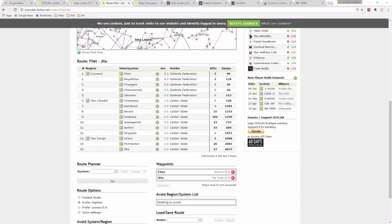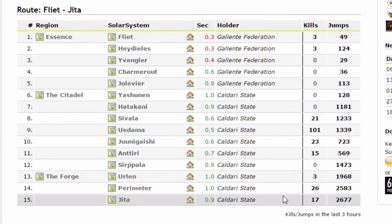All right, here's some information about some systems if I was to take a journey from Fleet to Jita. Some important information here. Let's say you're currently sitting in Jita with good security status. So I'm not talking about pilots that have negative security status that already have implications with being in high sec. But let's say you've got a good positive or neutral, zero security status.